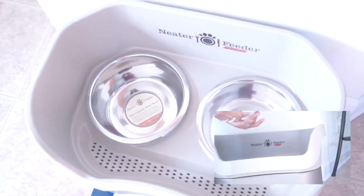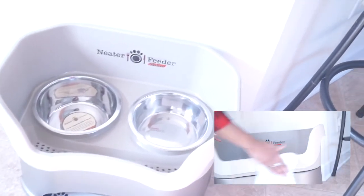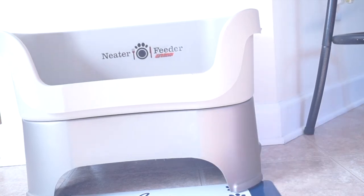And also, I took the extra precaution, because it is COVID time, to wipe down the base and the platform. I wiped everything down so that when he did eat out of it and drink water out of it, it was safe for him.